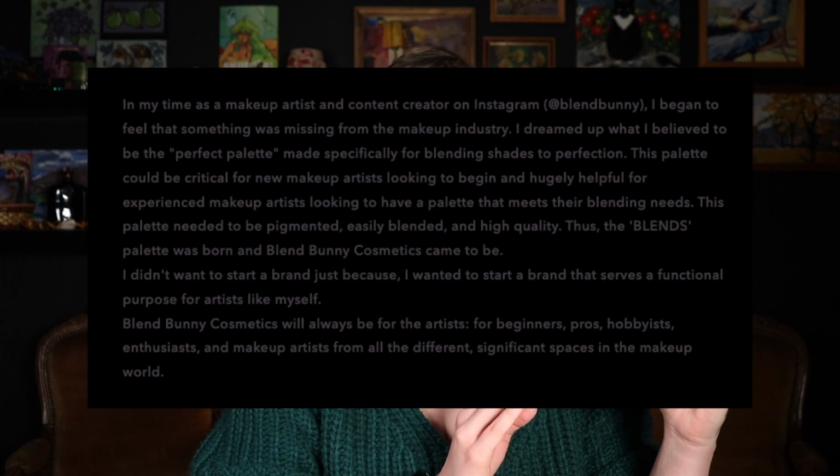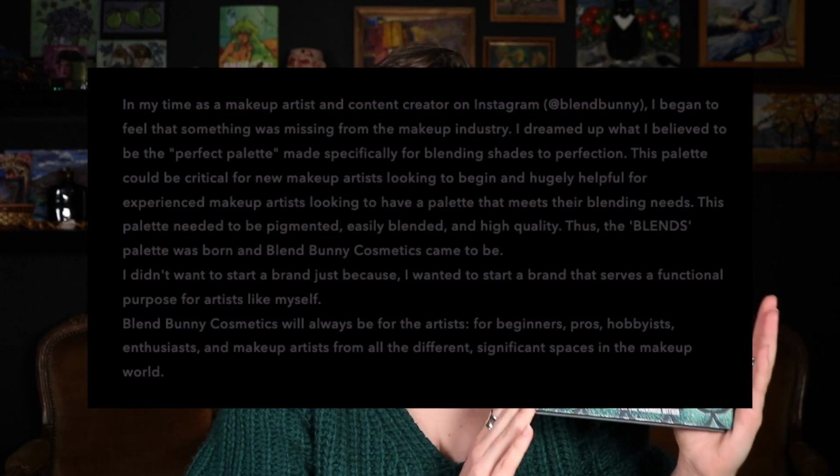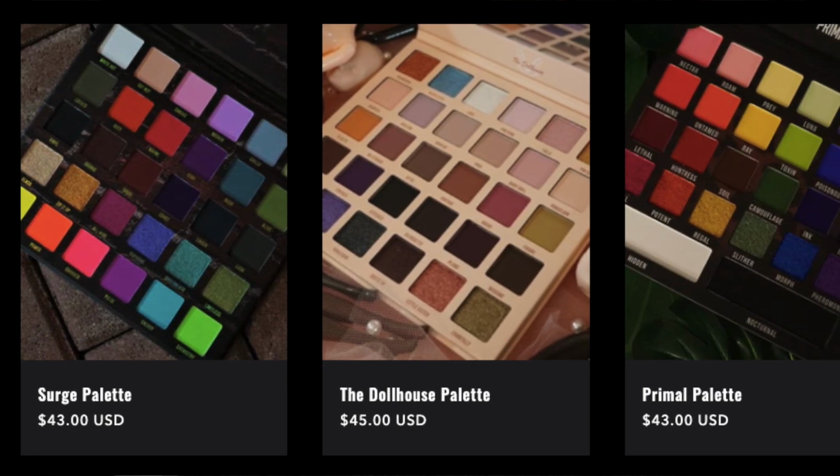So Blend Bunny Cosmetics' whole ethos, I believe, is pretty much just in the brand name itself. Pretty self-explanatory. This brand was started, I believe, to just give makeup artists what they want. Depth, vibrancy, and gradients. Each palette of theirs has been laid out pretty much exactly the same, just within different color stories. You know when you're working with a palette and your only gripe is that you wish there was more transition shades? Well, folks, have they got a solution for you. Basically, their whole deal is transition shades.